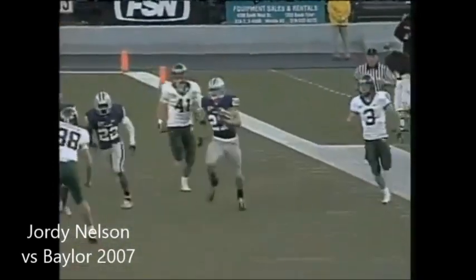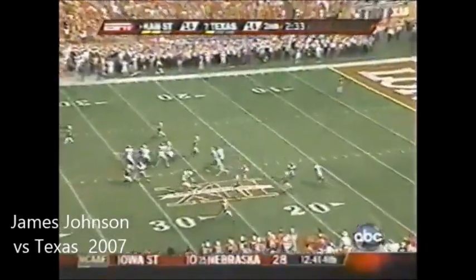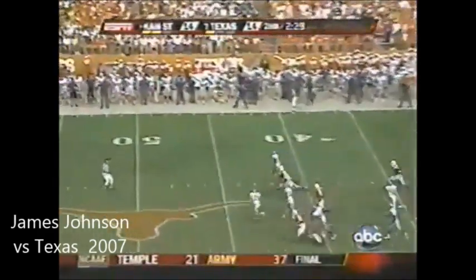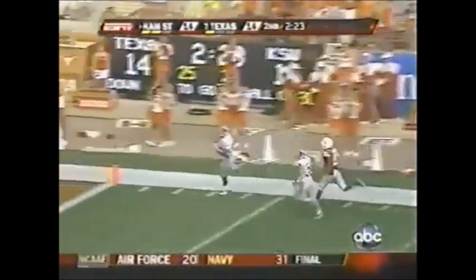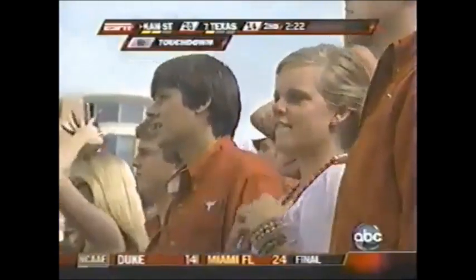Shooting from a 40, has a couple of blockers. Watch out, Jordy Nelson being chased, and nobody will catch him. It's a spinner, take it at the 15-yard line. That's Johnson, and Johnson breaks it. Lawrence misses the tackle, he may be gone. 30, 25, 20, 15, 10, 5, 85 yards on the touchdown.